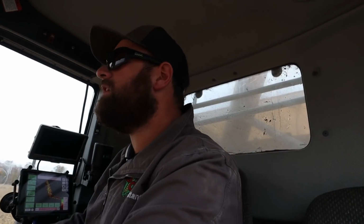All right, there's 30 acres before 11. Not bad. Let's move. And we do have to unhook to head to the next place. At least I do. I just fold up and go, so it will take a little bit of time. Hopefully, it's not raining when we get there.